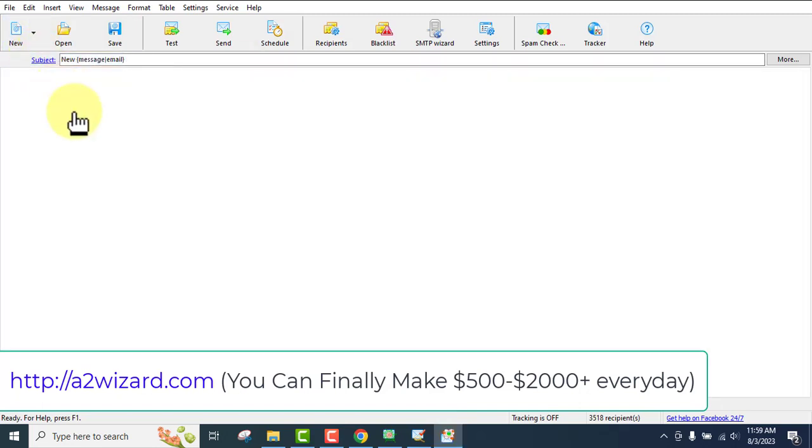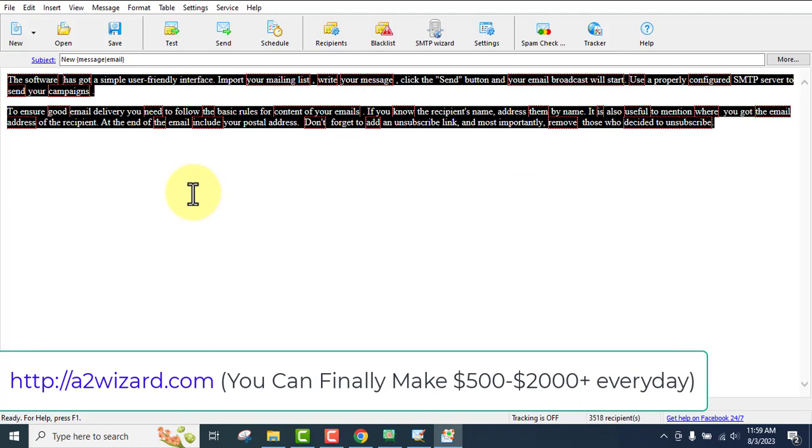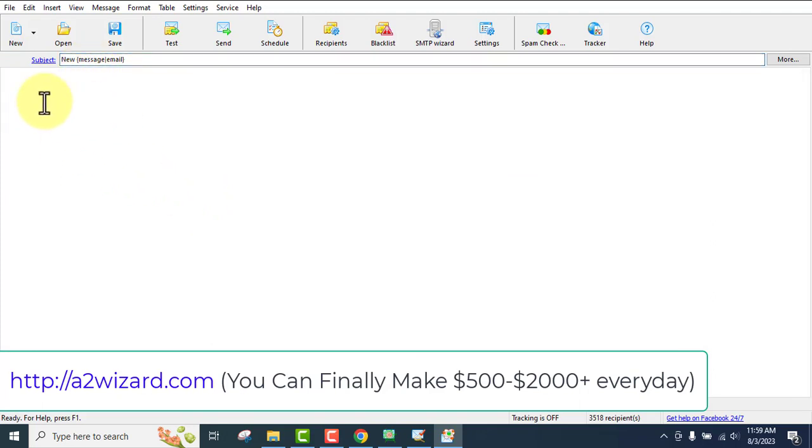Just go right here, select this, delete it. Now all you have to do is write the subject line and the email out here, and click the send button, or you can also schedule it.